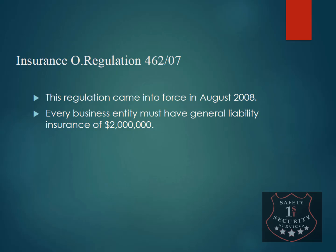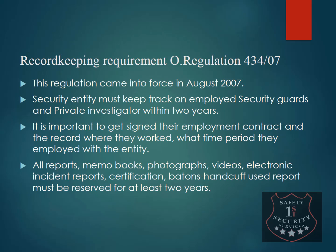O. Regulation 462/07. This regulation came into force in August 2008. Every business entity must have general liability insurance of $2 million. Record keeping requirement.